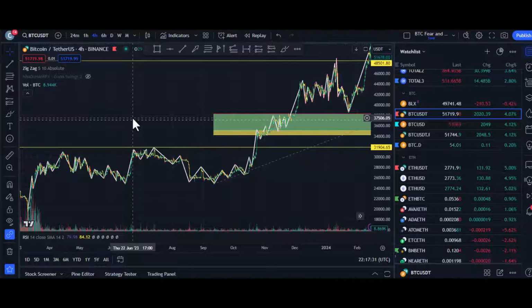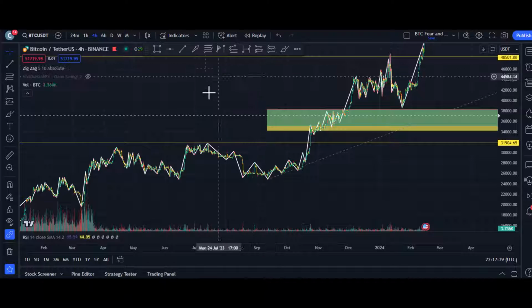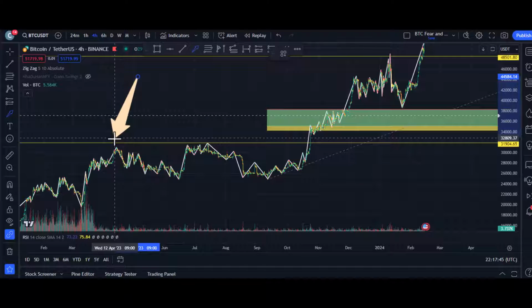Monumental moves by Bitcoin so far. It is looking real strong. I don't need to tell all of you lot that. It's looking real strong, you all know this, and it's been doing this. So let's have a look at what we've been doing.